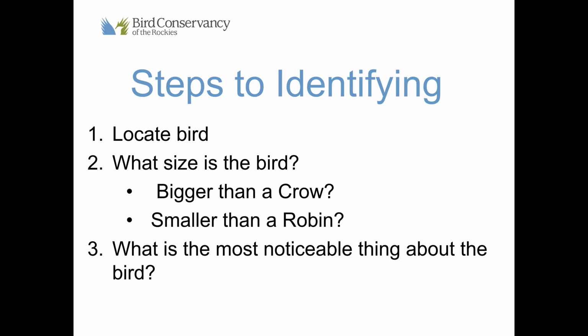All right, so to learn a little bit more about the fundamentals. The first step in identifying a bird is locating that bird. You cannot identify a bird if you don't see one. Trying to find that bird can actually be pretty hard. A lot of the time we only hear the birds, and it's hard to see them, especially if you live up in the forest. They're really hard to spot.